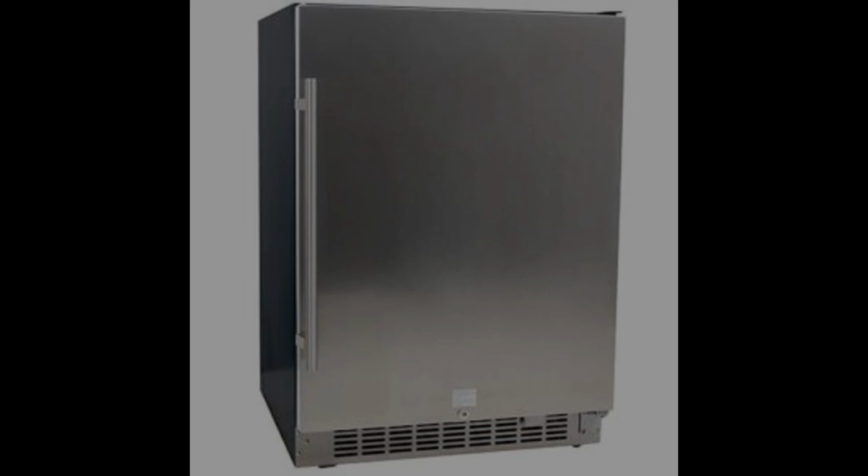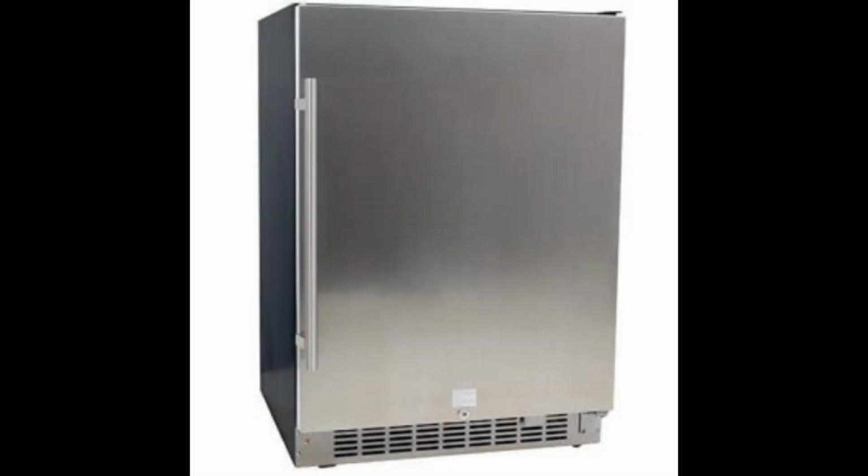Coming in at number 8, Edgestar CBR 1501 SLD 5.9 cubic feet Edgestar 142 can built-in stainless steel beverage cooler. If you prefer to store your favorite drinks outdoors near the pool, on a covered patio, in the garage, or next to the barbecue, you need an appliance that will handle extreme temperatures and weather caprice. The Edgestar CBR 1501 SS0D is the one.